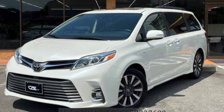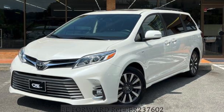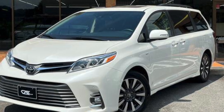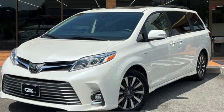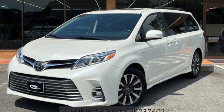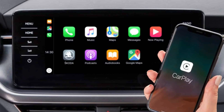Infotainment system. The Sienna infotainment system includes a user-friendly interface, touchscreen display, and a variety of connectivity options for music, navigation, and other features as well. It has Apple CarPlay. The Sienna is compatible with Apple CarPlay, allowing seamless integration with your iPhone for access to apps, messages, calls, and many more.